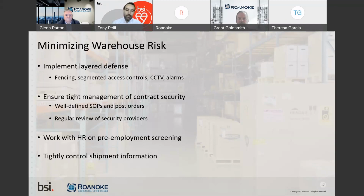So only the people who need to have the information about different shipments, when they're going out, when they're coming in, those types of things, keep that information fairly limited in terms of who has access to it and who they can give access to. I would also say, ensure that there's just very rudimentary cybersecurity controls in place as well, which goes along with the control of information too, because that's another area where we're seeing an increase in criminal activity.